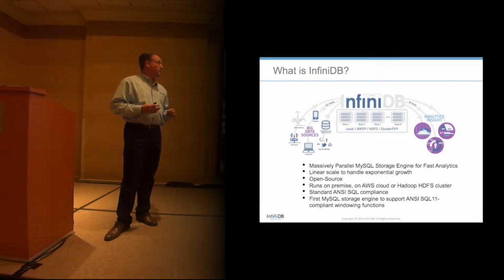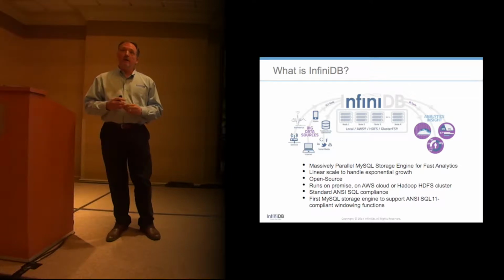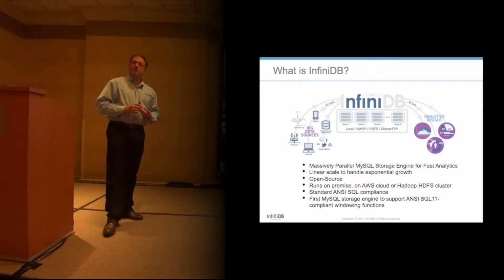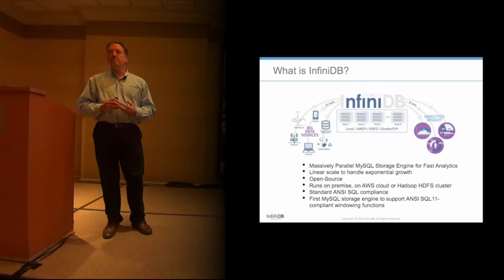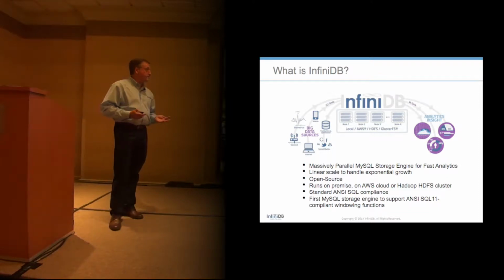We support basically the vast majority of the MySQL syntax. In addition, we've added some analytic functions, windowing functions, that are not part of the standard MySQL. There are some specific transaction-oriented functions and behaviors that are part of MySQL, MariaDB, that we don't support. So things like nested cursors within procedures, that's not supported in our engine, things like that.